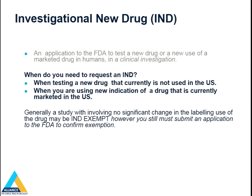And my point here, and I'm not going to read you the IND regulations, I'm sure that you are all aware of what they are, I assume, and there's a lot of reading material. But an IND would be required if we are doing investigational trials in a new indication of a drug, even if it's approved, or if it's a new drug that has not been approved in the US.